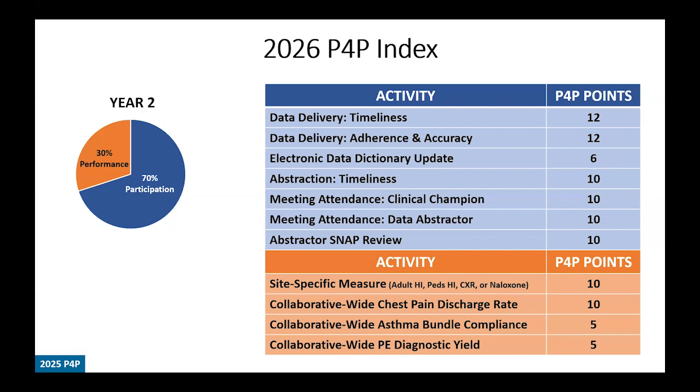Down in the orange section, we jump into the actual performance portion of your scorecard. In our second year sites in 2026, we'll have 4 initiatives to work on. 3 of them will be collaborative wide, where you'll be working with the rest of the collaborative, and 1 will be a site specific measure. For year two sites, you have a choice here. You can choose one of these 4 options for your site specific measure: adult head injury, peds head injury, chest x-ray, or naloxone distribution. And then you'll be working with the collaborative on the collaborative wide measures.